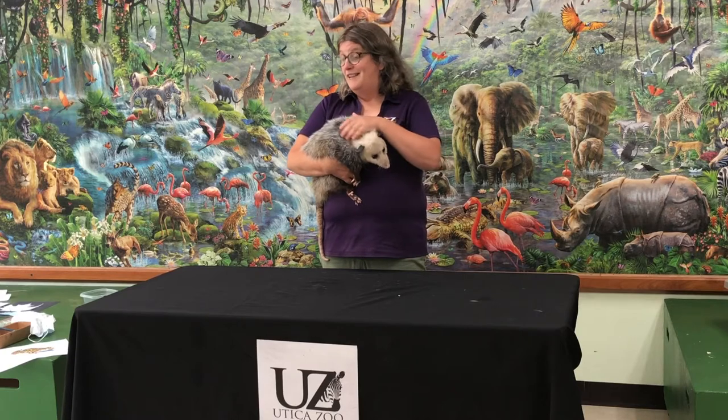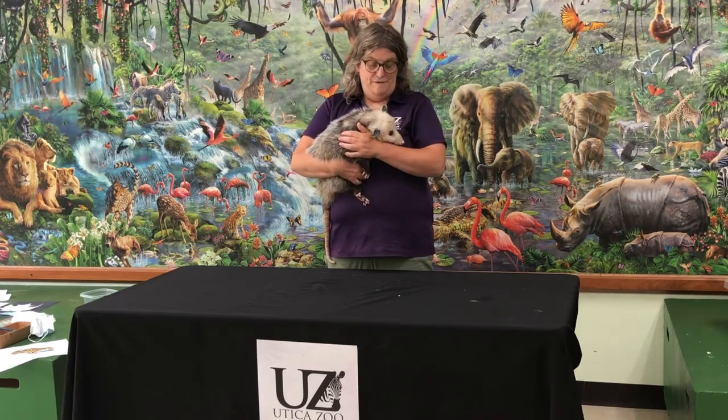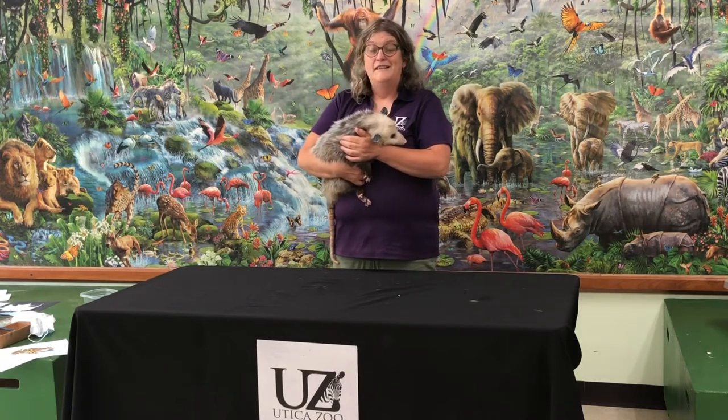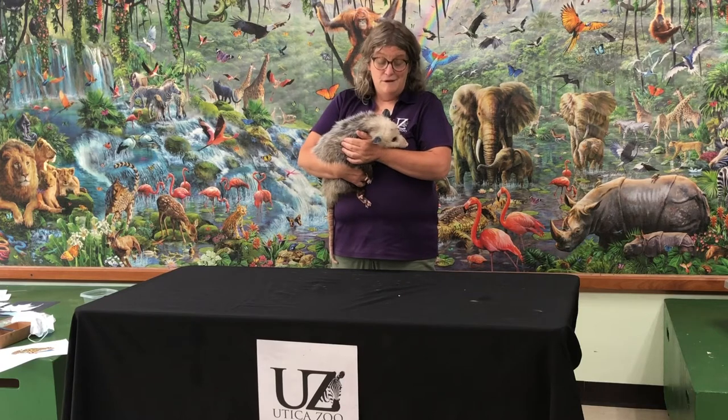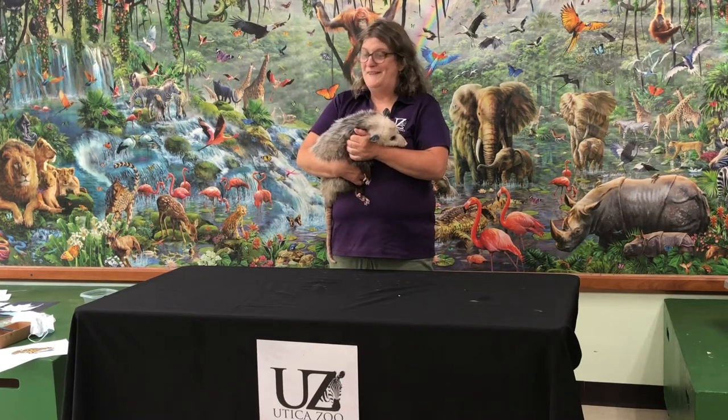And you'll see them quite often in neighborhoods. They're getting into your garbage cans, they'll come in cat doors, eat cat food, dog food, bird food. So that's another reason why, unfortunately, you see them a lot of times on the side of the road, because possums play possum. You've probably heard that expression.